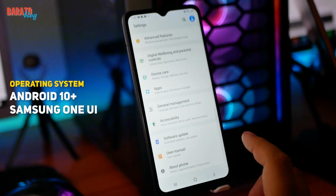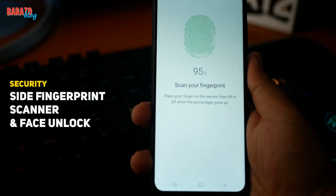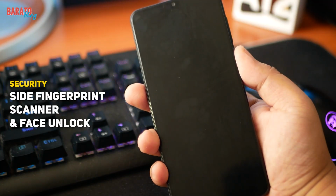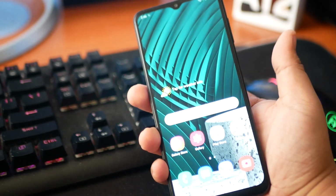For the OS, it runs on Android 10 and Samsung's One UI. The side fingerprint sensor is a new upgrade from the previous A11's back-mounted sensor. And the A12 also supports face unlocking if you prefer that option.